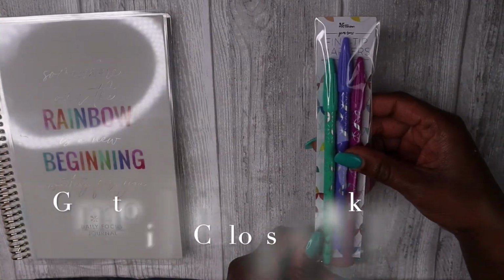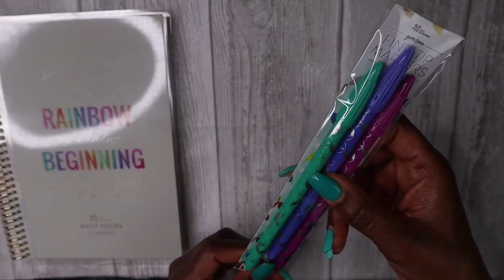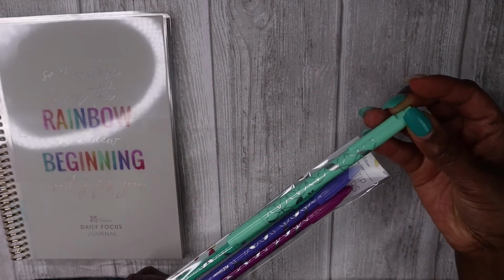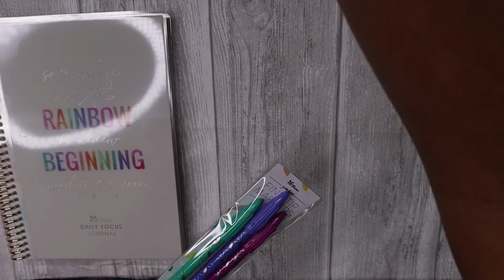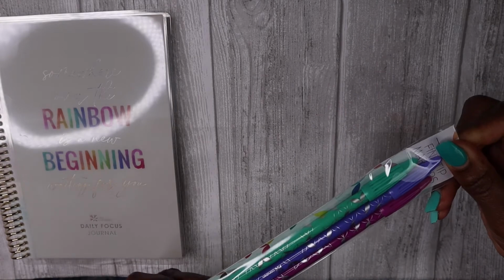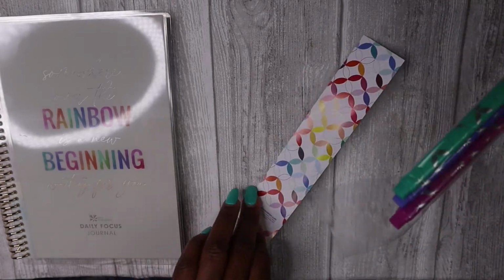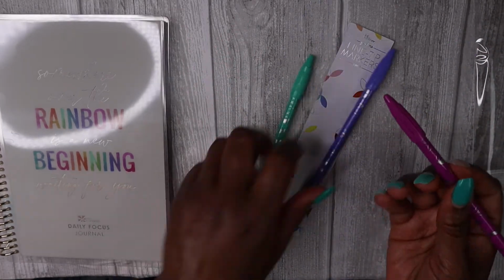These fine tip markers that came in the box, and the colors are super cute. I think they're very similar to the dual tip markers by Erin Condren. This isn't an exact match, but I know I probably have these same colors in those dual tip markers, which is cool. I'm kind of curious to see how these fine tip markers compare to those. So actually, I'm going to take them out.